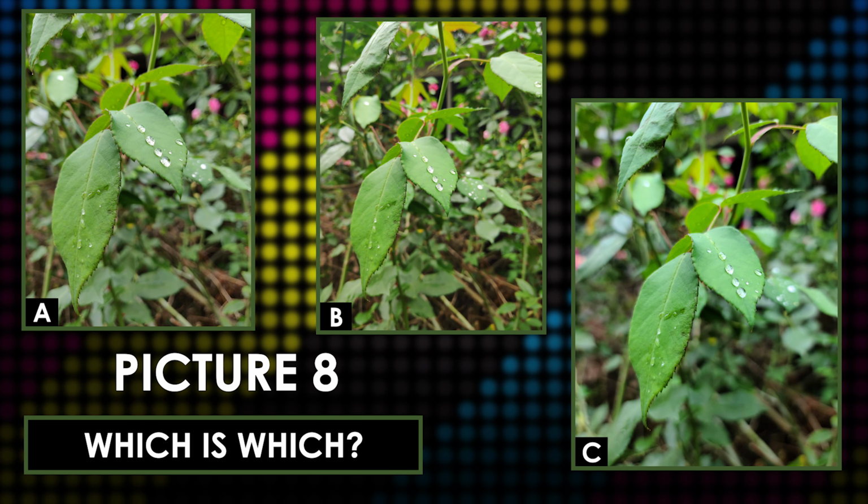Now, the good news is these all look phenomenal, but if I had to guess, if this was a blind test, which one would I like the most? I think I like picture number 2 the most. And we're gonna go ahead and reveal at the end of this video which one of these phones took which picture, so don't go anywhere.